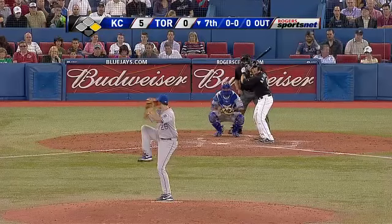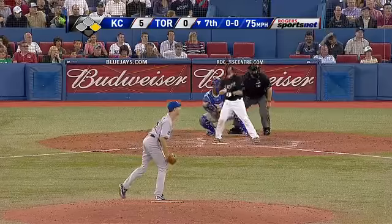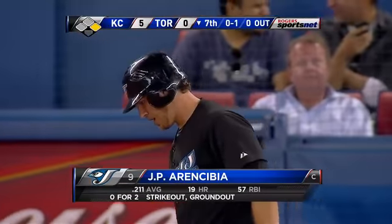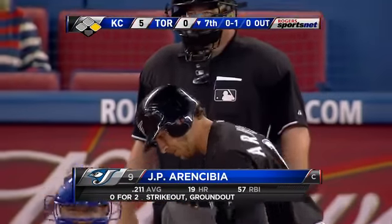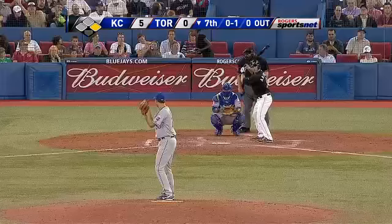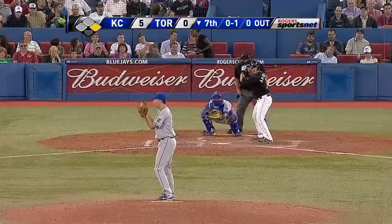J.P. Arencibia goes after that first pitch. Boy, this is a pitcher where you almost have to try easier as a hitter. You don't try to hit it so far. Just try to square it up and take a line drive back up the middle. He's been around. He knows. He can see what batters are trying to do. If they're trying to swing so hard, he's just going to soften it up on them.